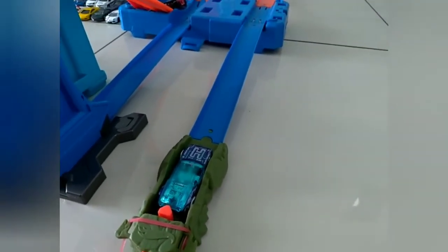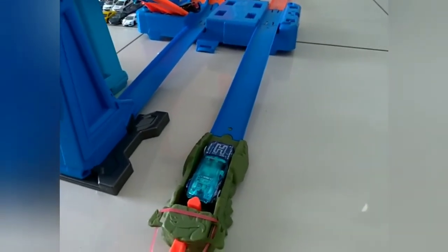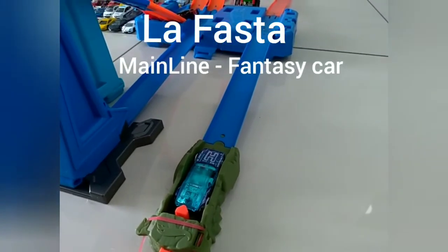The second fantasy car is called La Pasta, from the art cars. Let's see if it's as fast as 24 Hours earlier, or even faster than normal replica cars. In 3, 2, 1, go!